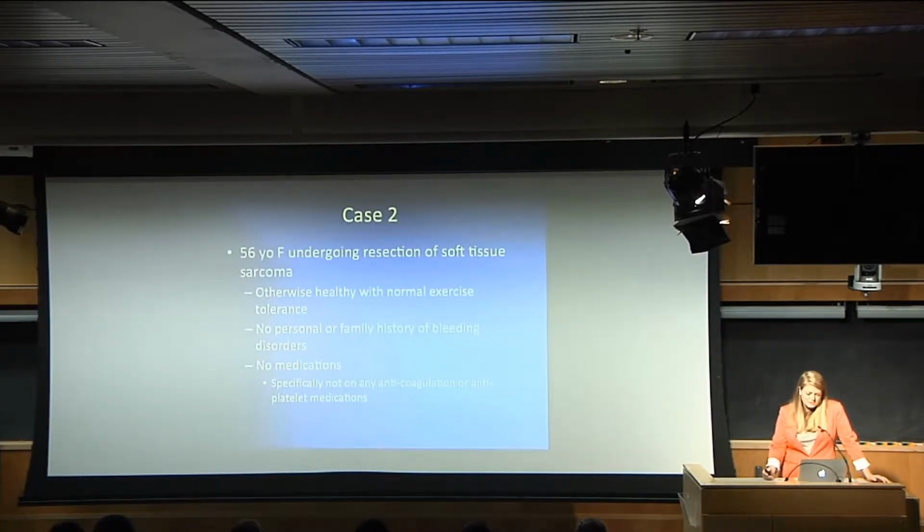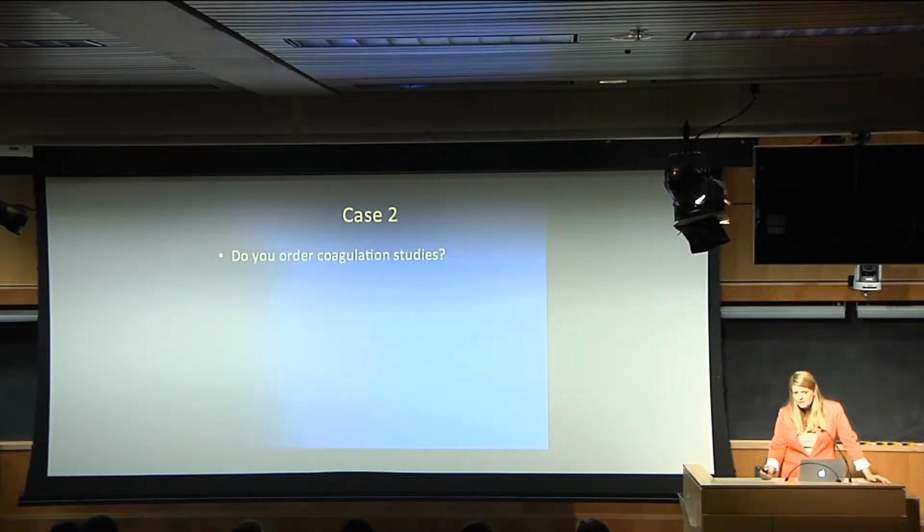The next patient is a 56-year-old female, planned to have just an isolated soft tissue sarcoma removed from the extremity. She's also otherwise healthy, doesn't have any associated personal or family history that would predispose her to bleeding, and isn't on any medications that would predispose her to bleeding. So in this situation, would anyone in here get coag studies on her?